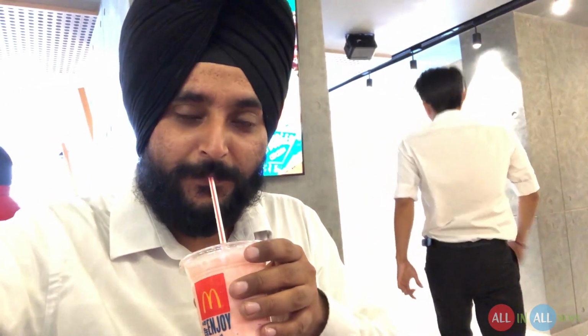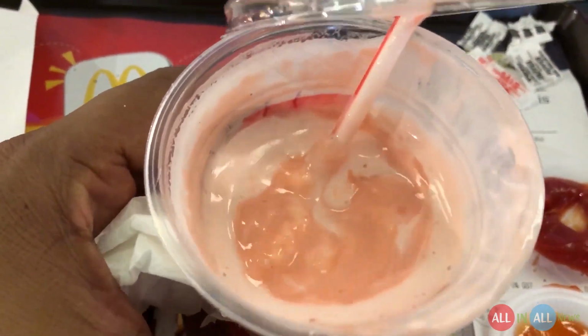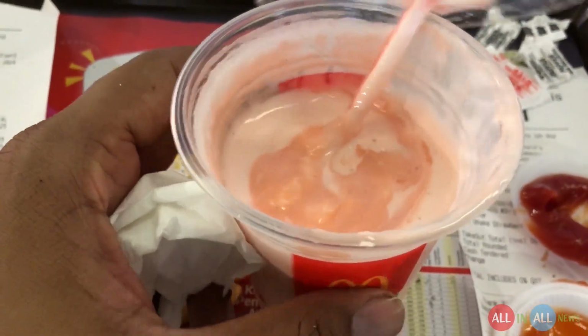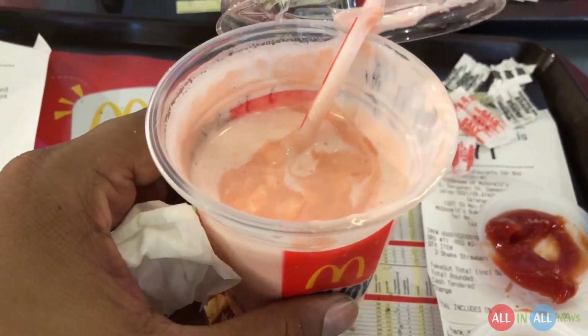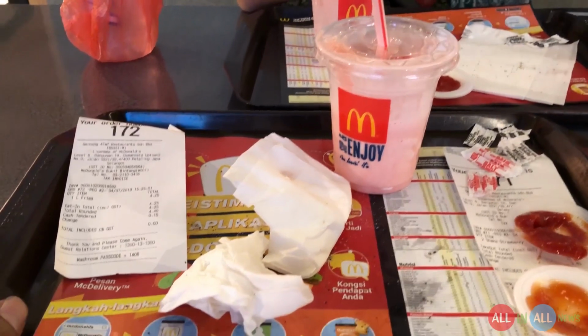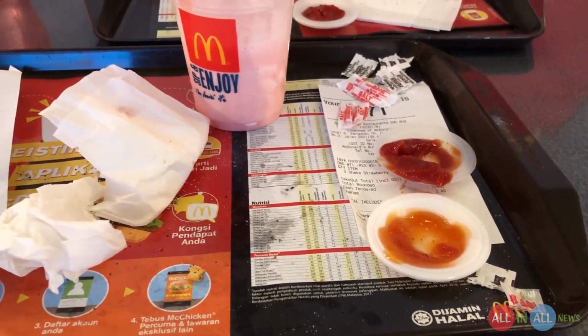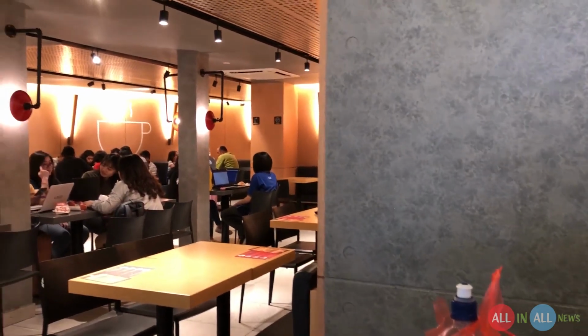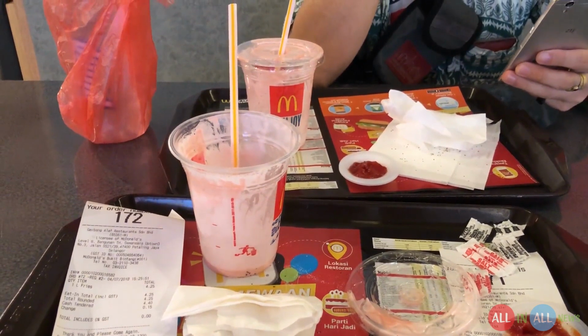Well, I am taking the strawberry shake after almost 6 years. And believe me, I will not pass this opportunity. It is so creamy, I'm a strawberry shake kind of person. We finished the fries, it was awesomely tasty, but the sauce is still pending because Makoto doesn't like spicy sauce. We both finished each and everything.